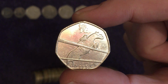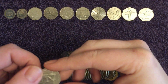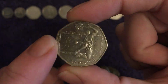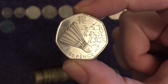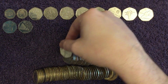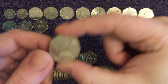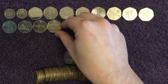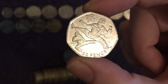Equestrian. Lovely stuff. There's handball. A little bit of dirt on that one, but again, not the end of the world. Badminton. I do love this design. All the different strokes here on the right. Archery. Aquatics. Lots of Olympics going into the collection, which we love. We do think all of these Olympics are going to continue to go up in price. So much more scarce now and harder to find.